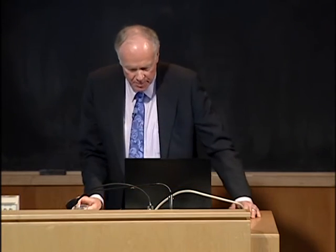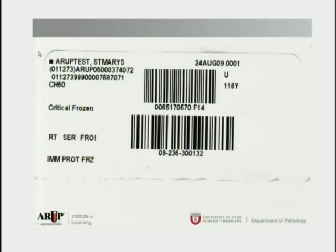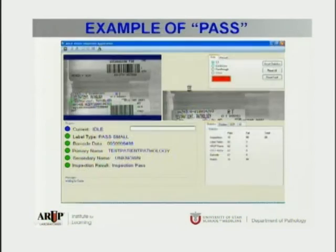But now I'm going to show you some examples. So this is an ARUP label, a hypothetical patient named ARUP test, St. Mary's. And it just simply shows that what we've done is put this little black square on the label as a fiducial mark, an index mark, so that the software can find the patient name on the label. And the combination of that black square and this barcode, the system then knows, okay, this is the outline of the ARUP label. So it then is going to take this barcode, query our LIS, and find out the patient name associated with it.